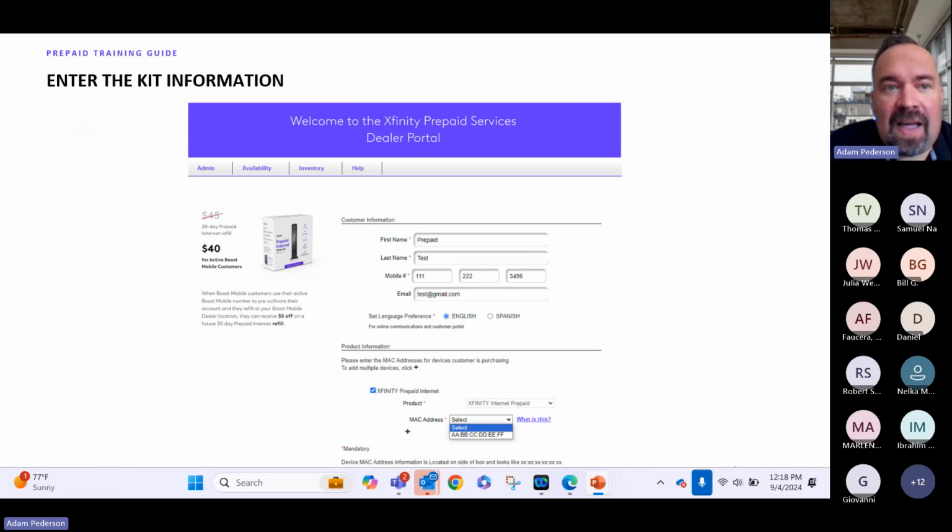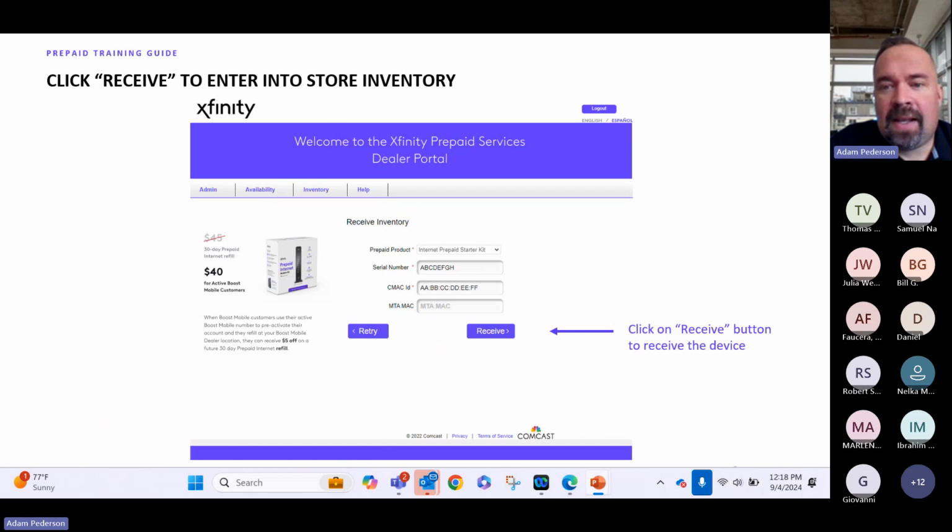Now, this is what it's going to look like on your guys' portal. This is kind of the same thing: your customer comes in, you enter their kit information, you select the product, Xfinity Prepaid Internet, you select the MAC address on the box, and you click on Receive Inventory. So it's the same stuff as we just went over, just with the right coloring and the view that you guys are going to see when you enter the Internet Prepaid Starter Kit, put in the serial number, the CMAC, click on Receive, that easy. Again, click on Inventory, Prepaid Internet Starter Kit, serial number, CMAC, Receive, good to go. Any questions on receiving inventory?